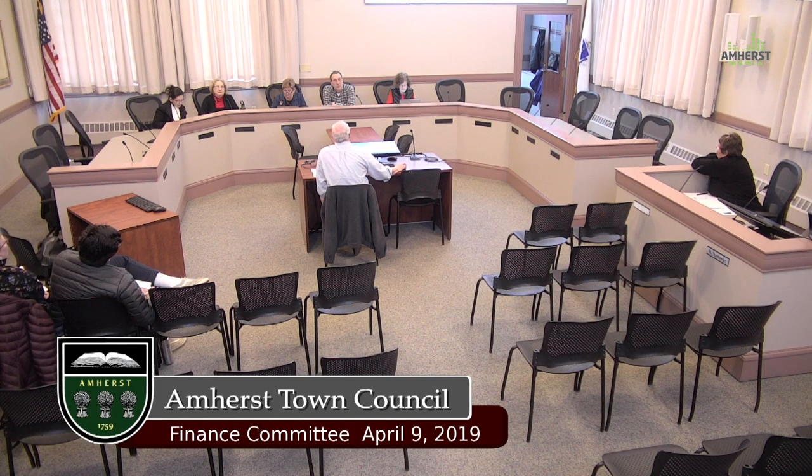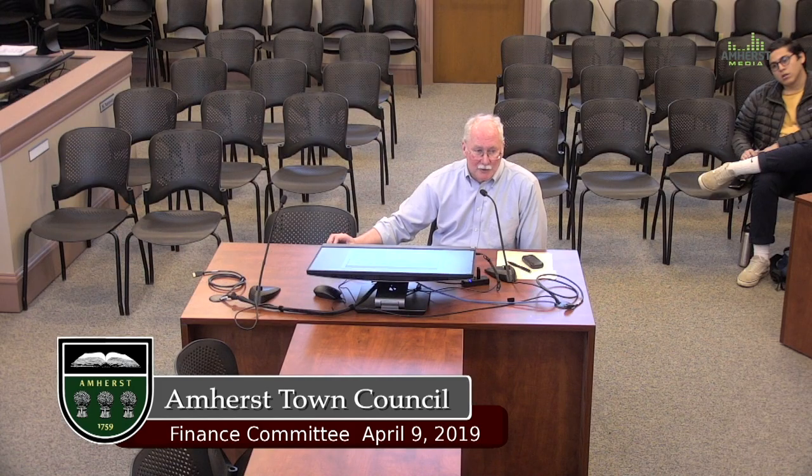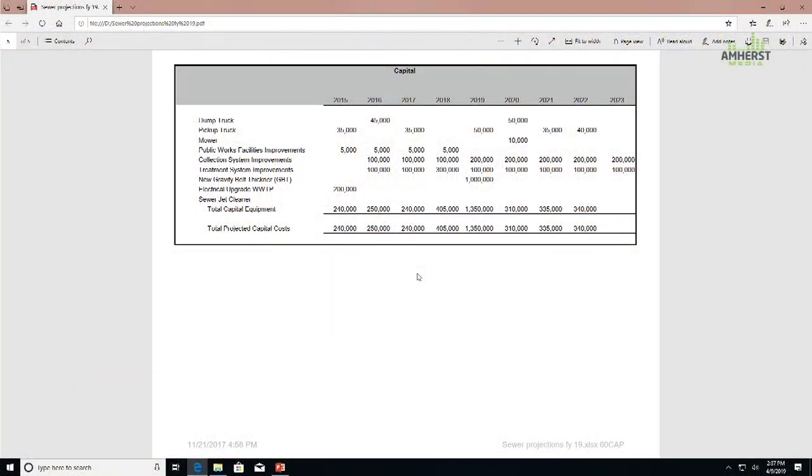And then this is our smaller capital. So these are the projects that we are going to pay for out of our rates or out of surplus. We're not going to bond for. So these are trucks, mowers, small sewer line replacements, collection system improvements. It could pay for a pump station upgrade. It could pay for a half mile of sewer line replacement. It could pay for other things.